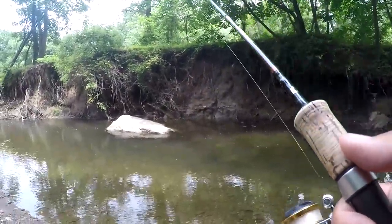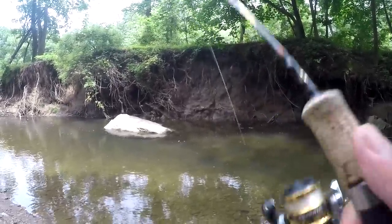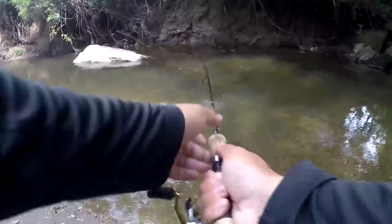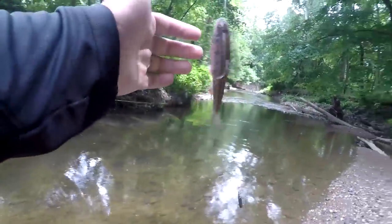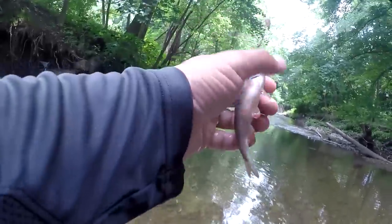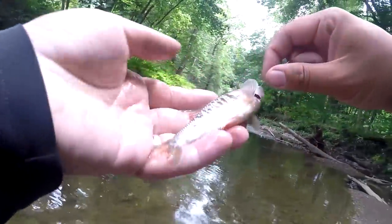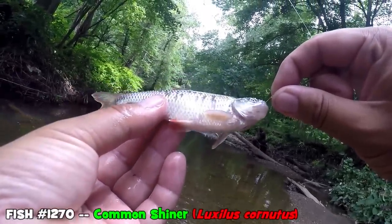I see something small and nice right over there. There we go, what we got here. Oh, yeah, there we have it. That's species number 3 for this video. Saw this fella swimming down there from far away. It's a little common shiner, the Luxilus cornutus.